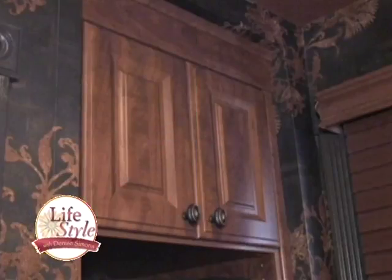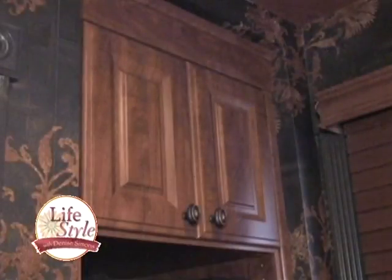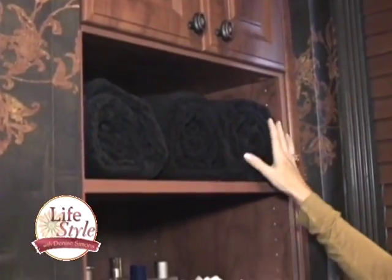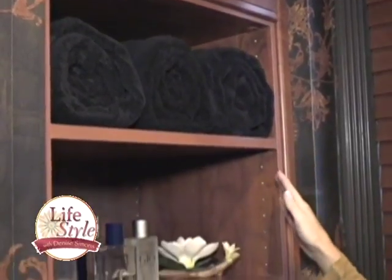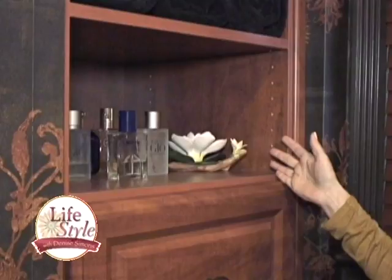We installed a completely custom installation of a cabinetry. At the top, you can see this cherry wood, and look at these cabinet doors. This way, you can conceal some of your toiletries and things. Here, we have an opening so that you can place your rolled towels and some of the things that you would like to display. This really gives you so much more space, and you get the full use of that 10 inches that we were losing before.